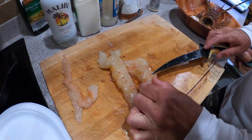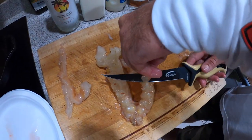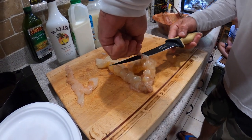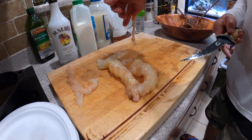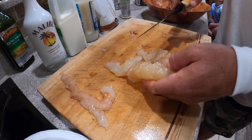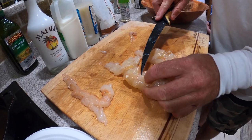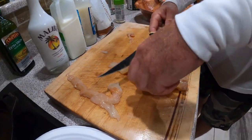I actually come in here, take my knife, and just flay it off as much as possible. It's a little time consuming, but I promise you, once you try it this way, you won't go back. And it's not a ton. That's all I'll take off that one side. And I'll come in here. This one's not as bad because it's completely hard, but when they start softening up a little bit.